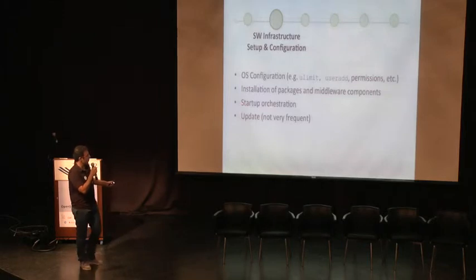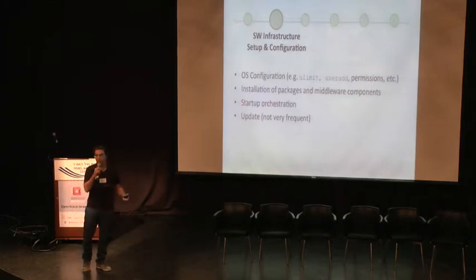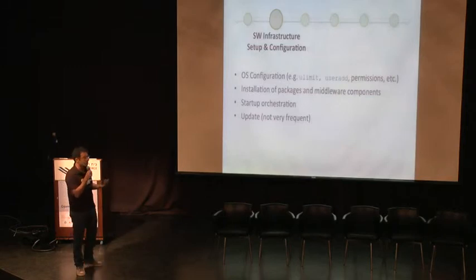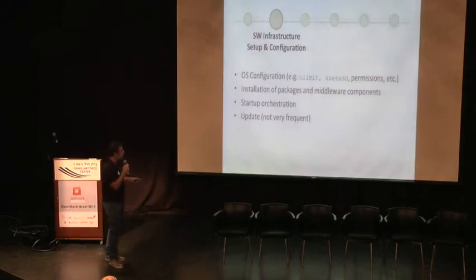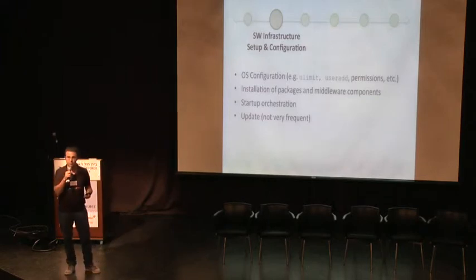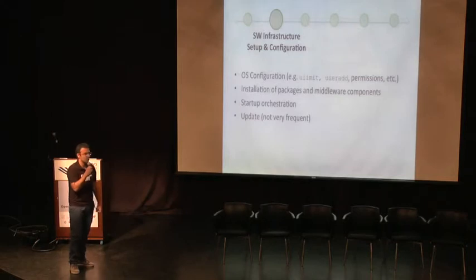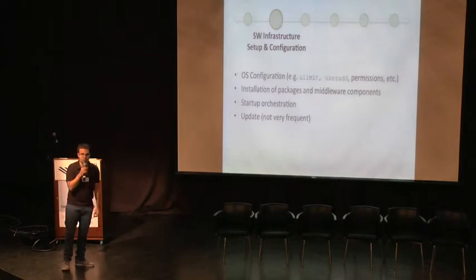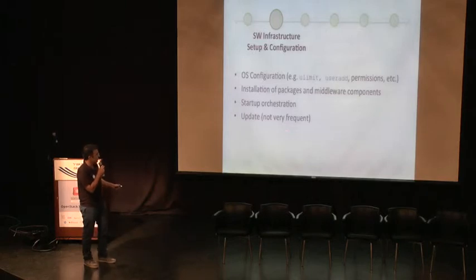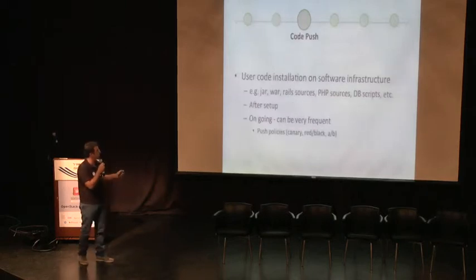You need to start them up, but it's not just starting up blindly. It needs to be orchestrated, right? Because if you have a web server and a database, you cannot start a web server before you start the database, because the web server depends on the database. Then you need to update them. This process is not like updating code, we'll talk about code pushes in a second, but from time to time, you might want to upgrade the version on which you're running. For example, moving from Rails 2.x to Rails 3.x, or Tomcat 5 to Tomcat 6 to Tomcat 7. It doesn't happen very frequently, but your environment needs to be able to support it.